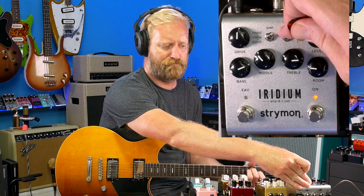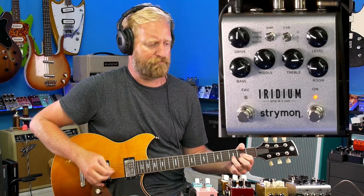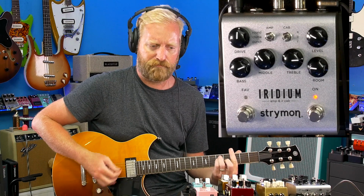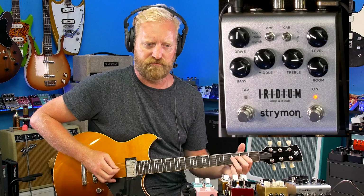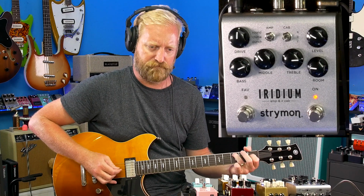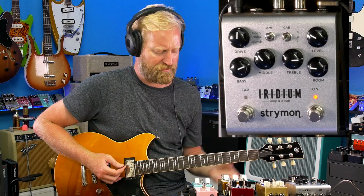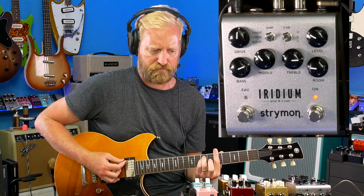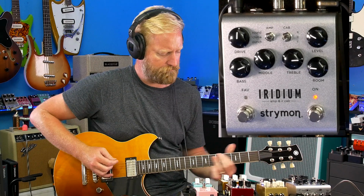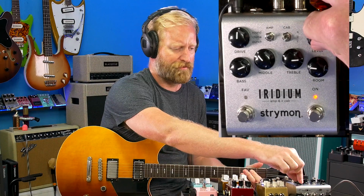Try a different cab. Another cab. That C cab is my go-to for the Fender sound. I don't remember exactly, I might be wrong here, but I feel like the C setting is a Vibrolux cab. Could be totally wrong on that. Let's start stacking stuff.